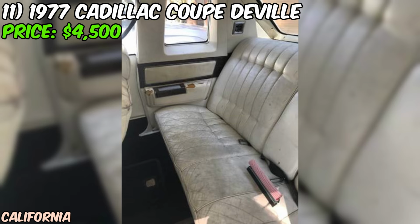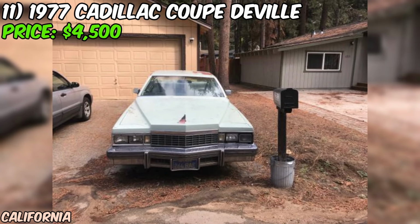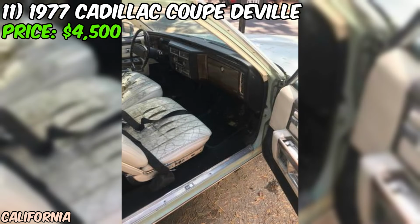The seller mentions that the car has power windows, which is a nice feature to have in any classic vehicle. They also note that the Coupe de Ville has new tires, which is another big plus. New tires can be expensive, so it's great to know that this car has fresh rubber all around.